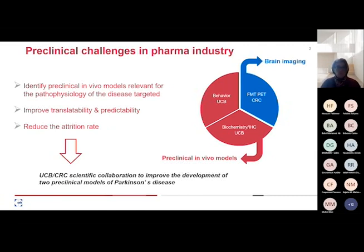To do so, UCB and CRC set up a scientific collaboration where UCB brought its expertise in preclinical in vivo models, and CRC brought its experience in rodent in vivo imaging. More concretely, UCB oversaw the behavioral assessment, the tissue collection, and the subsequent biochemistry and immunohistochemistry analysis, whereas CRC took charge of the microPET study to assess 2 different tracers in the UCB rats.